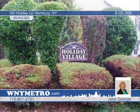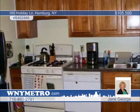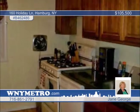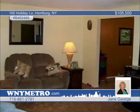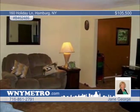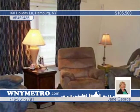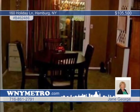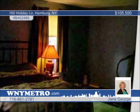A motivated seller is looking for offers on this two-bedroom, one-and-a-half-bath End Village townhouse. Appliances are included along with newer windows, updated kitchen, and newer carpet in the living room with a bonus window seat. Other great features packed in this home are a formal dining room, large bedrooms with closets, and sliding glass doors that lead to a 21 by 12 covered patio that's private. Pets are allowed. Come take a look with Jane George and Lori Pilsky.